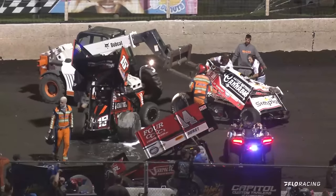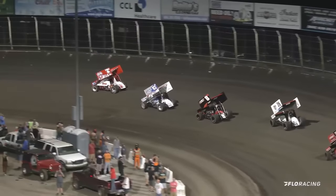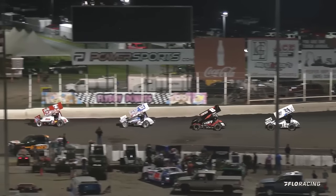They get the forklift out to remove the Brandon Mullen machine, so this delay is going to give those in the work area some time. We'll come back to green with 34 to go. Robbie Price, Buddy Kofoid, Aaron Reutzel, Rico Abreu, and Kerry Madsen, the top five.